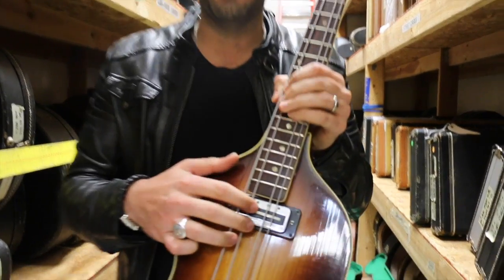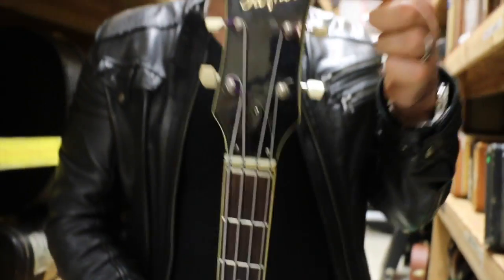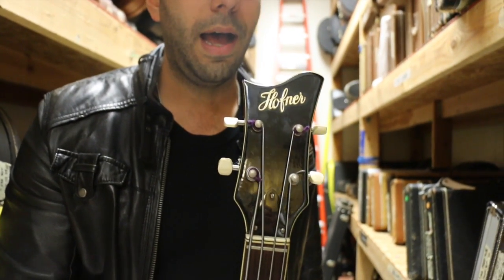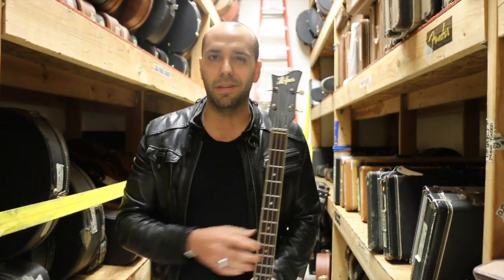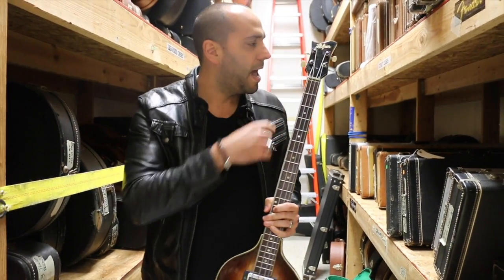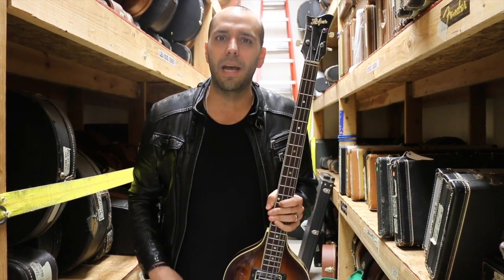Instead of the staple pickups, you'll see we go to the solid blade style pickups, and then we have the raised Hofner logo. These things really aren't serialized, and the only way to date them is by the features that they have. So with these pickups and that logo, it's kind of 66, 67. We're going to just go ahead and say 67.